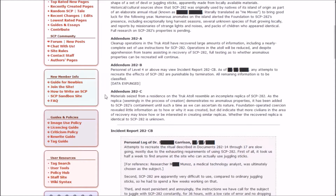Data expunged. Addendum C. Materials seized from a residence of the Truk Atoll resemble an incomplete replica of 282. As the replica, seemingly in the process of creation, demonstrates no anomalous properties, it has been added to 282's containment until such a time as we can ascertain its nature. Foundation-operated coercion revealed little information as to how or why it was created, but did indicate that more civilians in the area of recovery may know how or be interested in creating similar replicas. Whether the recovered replica is identical to 282 is unknown.